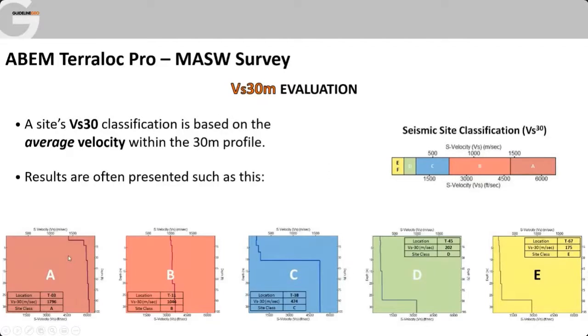And because it's an average velocity, that means that you can have a site, for example, like the middle one, where 20 meters of the site has very high velocity, you know, over the 1500 meters per second, but the top 10 meters is terrible. And you definitely, therefore, wouldn't want to build, because although in an earthquake event, the bedrock would be nice and stable, this top 10 meters would shake like a jelly. So using the average then allows you to downgrade sites, even if it's only a small proportion of the site that is unsuitable.